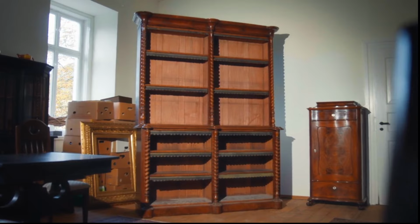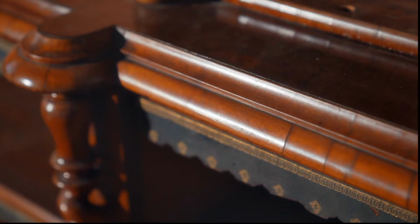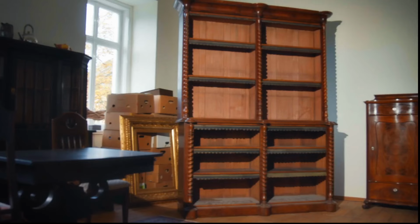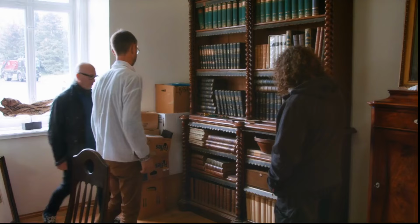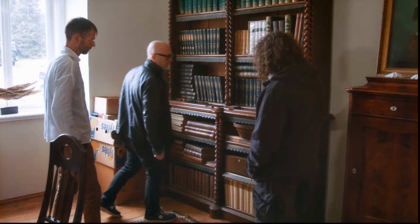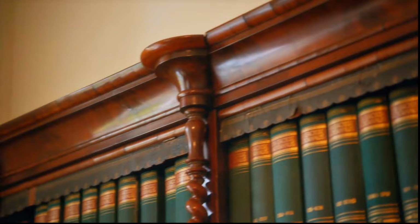This barley twist mahogany bookcase is highly original and unusually has fully intact hinged dust protectors. Dating to around 1860, it could be worth up to £3,500. How much is this? £2,500. Okay. A little bit too pricey.